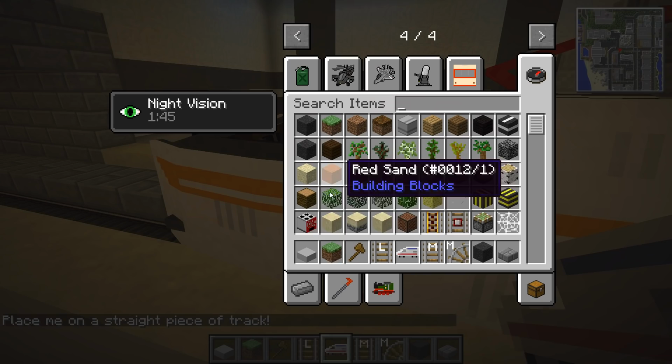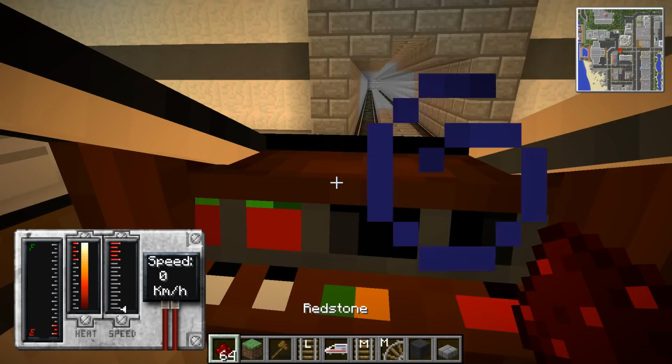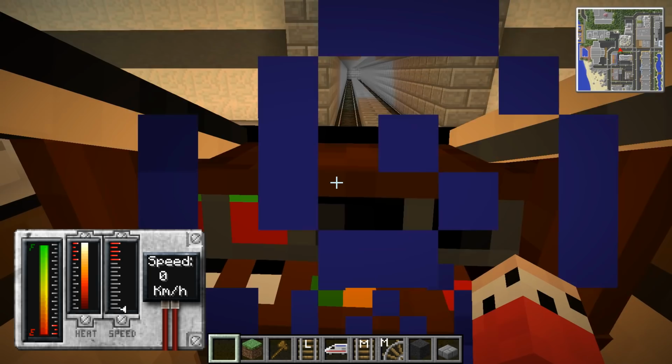Let's get an empty hand, and I jump in here. And then I need redstone. I don't know if I can use blocks. I probably could use blocks. Start engine. I think the brake is off. Ooh!